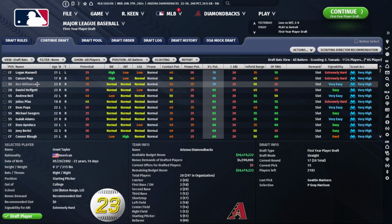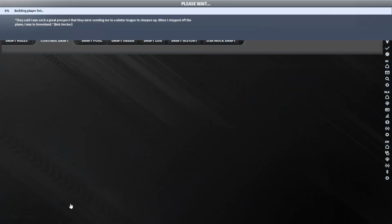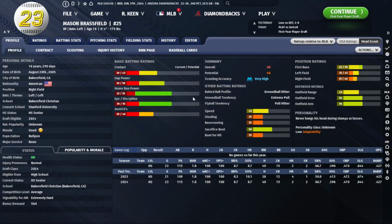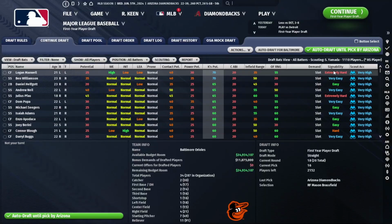And then 17th round, he's still here, so might as well. Carson Page, the guy who can possibly hit and avoid Ks. We're taking him. Move things on to the 18th round. My scout thinks we should take Mason Brassfield. Possible 3 true outcomes. Lefty, high school guy. Sure, why not? He's a bat. We'll take him. Honor what my scout wants.